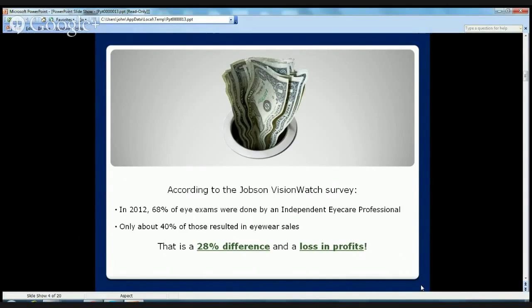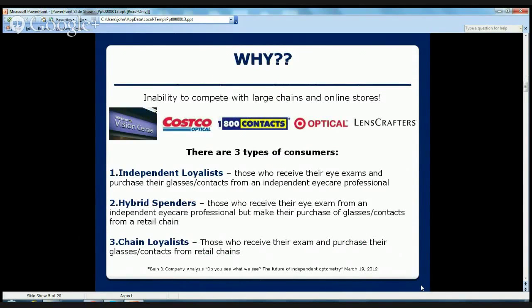But more importantly, we've lost control of our patient because of not giving them total eye care. Those 40% that went somewhere else are in jeopardy of not returning, or maybe not returning for total eye care. Well, why is it that we're losing these patients? Well, in a lot of cases, it's the inability to compete with large chains and now the online stores. So you have the Walmarts of this world, the 1-800 contacts, LensCrafters, and it's the impression of a lot of these patients that they can get a better selection, they can get faster service, they think they could get even a cheaper price. So let's evaluate really the types of consumers that are out there.